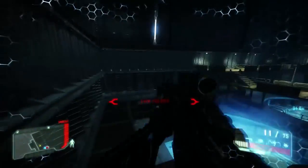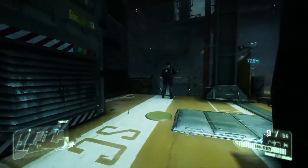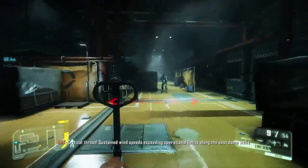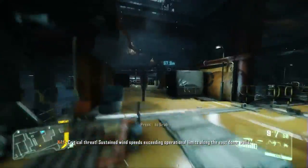Each Crysis game takes graphics to levels previously unimaginable, especially as games approach real-life fidelity. As the best-looking video game of the generation, Crysis 3 powers its way to first place on the countdown.